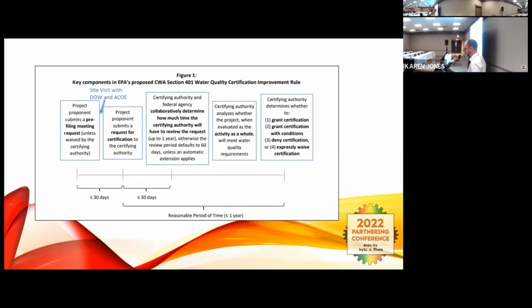In order to get that certifying authority and federal agency to issue, your minimum is 60 days, and the reasonable period of time is set at a year, but I can tell you for certain that some of these are taking a little longer when you add together the 401 and 404 process. So the 401 may only take 3 or 4 months, goes on public notice. Now it's time for the Army Corps to do their work, and you're still waiting for another 6 months.